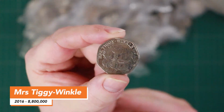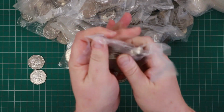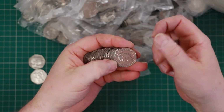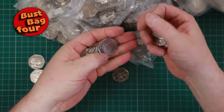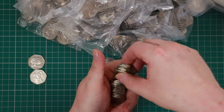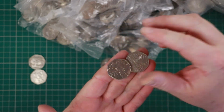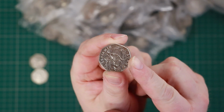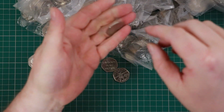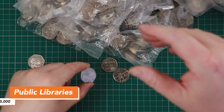There we go. Found a Tiggy Winkle in that bag. 2016. Put her above Jeremy. Not Jeremy, Benjamin. Getting me Jeremys and Benjamins mixed up. Well, we've had a few bust bags there, but we found another Benjamin Bunny. Just give him a quick flip over. Benjamin Bunny, Queen, yay. All good, unfortunately. And then we also found a Public Libraries. There we go. Right, another bag.